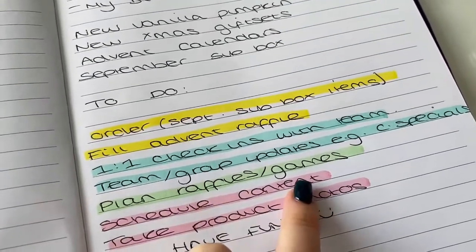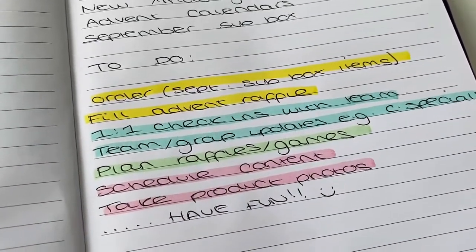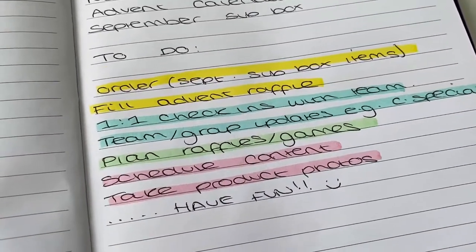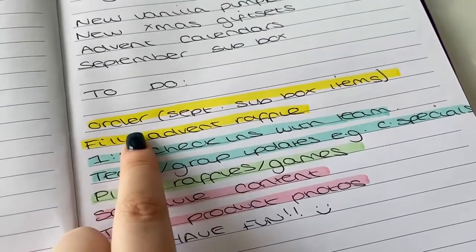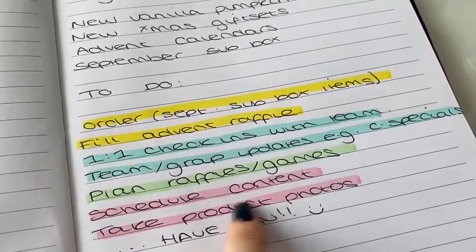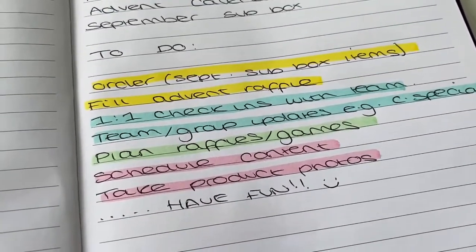Plan raffles and games, just, you know, sit down on Canva and create a few posts to go up at some point, probably later on in the month for the raffles, because obviously I've already got one on the go, but free prize games, I usually do those weekly, and that's obviously something I choose to do.